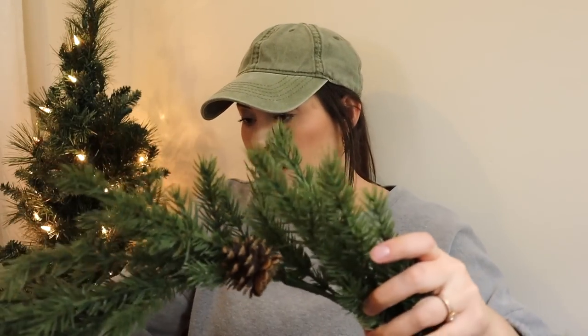And like I said, I love the realistic look. And then to go with that, I ended up getting their garland. So it is so pretty. It was a 6-foot garland. Let me see if I can get it here all straightened out.